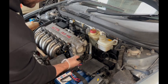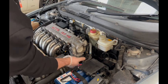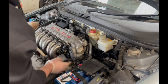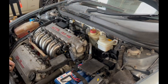Disconnect the throttle body before we forget. That's good. That's the water pipe that goes around the back of the engine. We're just going to throw that out of the way when it comes round. Nice. Okay.